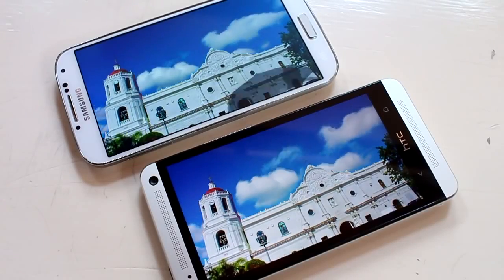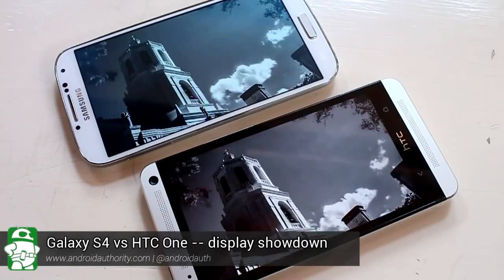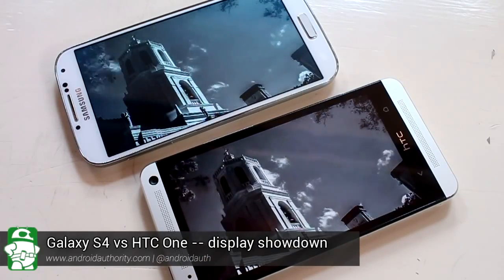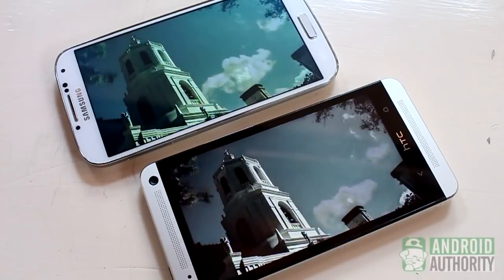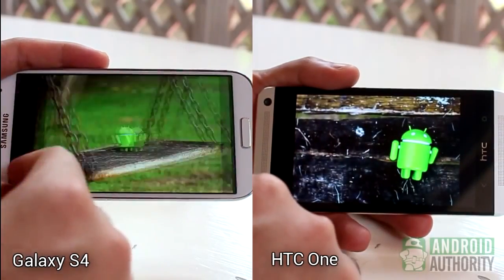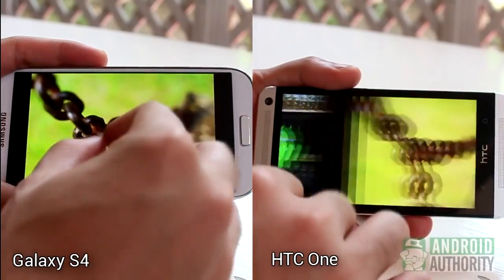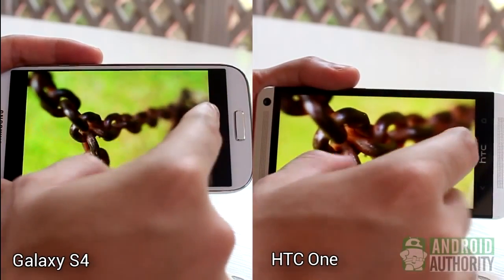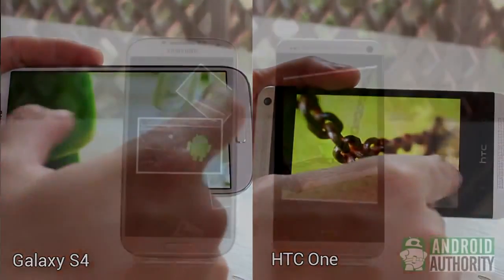The Galaxy S4 and the HTC One deliver eye-popping displays, primarily because of the clarity, sharpness, and vividness of their full high-definition screens. Both may be high-end devices, but they are not on equal footing, especially in display quality and performance. In what ways are they alike? In what ways do they differ? I'll talk about that and more in this video.